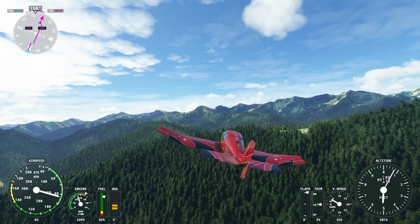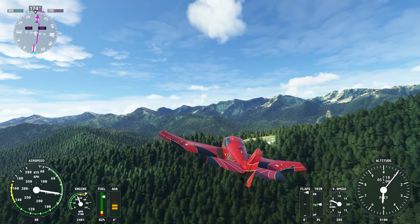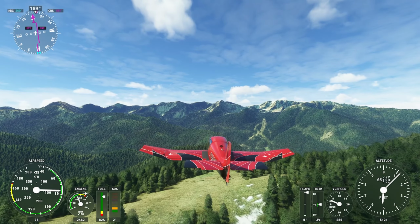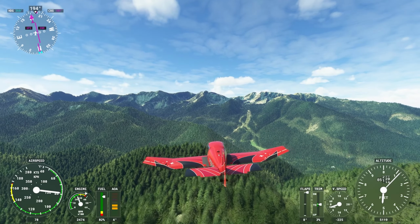181 for 158. We want to go to Banikov, but first let's see what's going on here. Little sneaky meadow up here on the top of the mountain. I thought there might be like a thing there, but there's nothing.